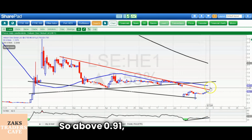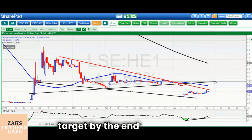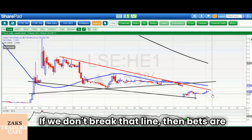So above 0.91, looking for a 1.35 target by the end of this month as best case scenario. But obviously we need to break that line. If we don't break that line, then the bets are off.